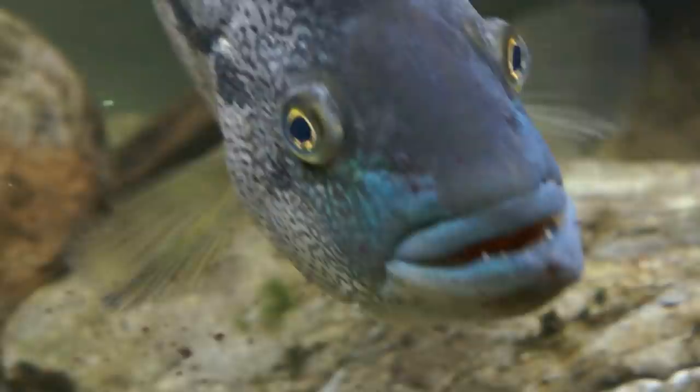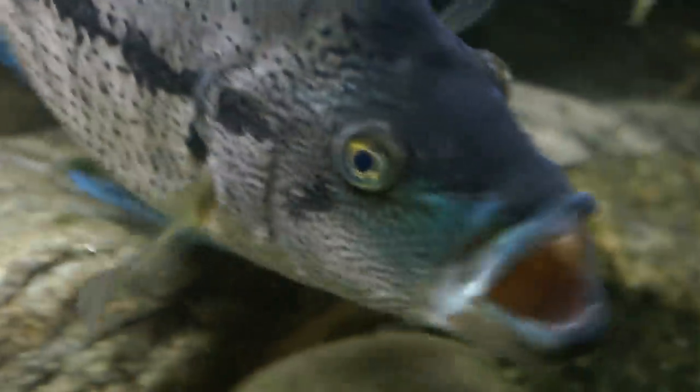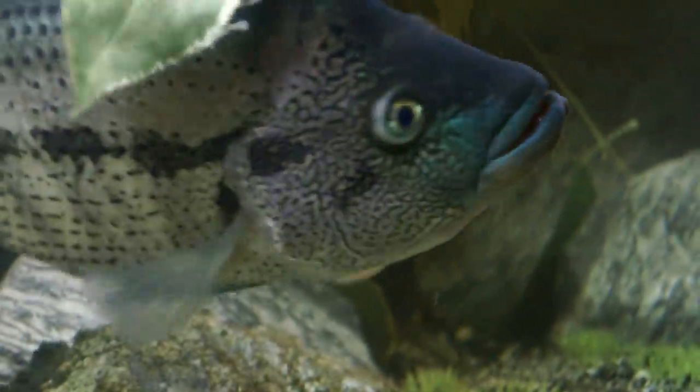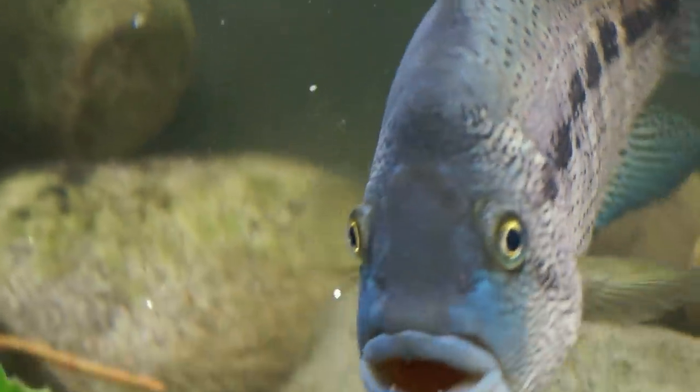The wolf cichlid, the jaguar cichlid, the red tiger cichlid, and the yellow jacket cichlid, all named appropriately because of their aggression level. Check out this Parachromis dovi and his bad attitude.